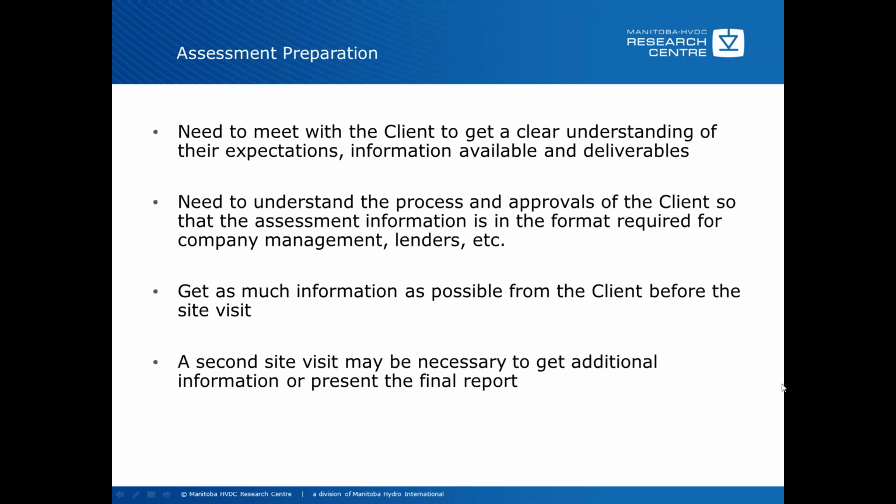The next item in assessment preparation is to meet with the client to get a clear understanding of their expectations. Now, the client may be people within your own organization or a utility. So client in this case is used in a very generic term. And it's really to understand the expectations that are going to come out of the analysis, information available, and of course the deliverables that you're going to have to deliver as part of this process.